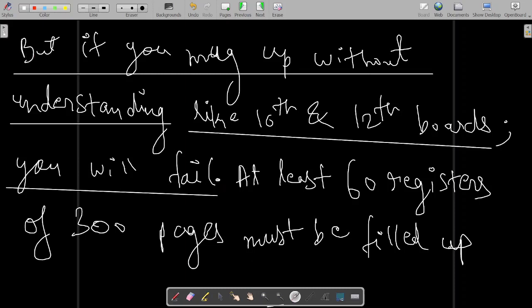So what will happen if you mug up without understanding anything? If you mug up without understanding, just like in 10th or 12th standard boards, then you will fail. Mugging up without understanding will not yield you marks, because even if the question is twisted a little bit, you will lose track. So always be ready for slightly twisted questions.